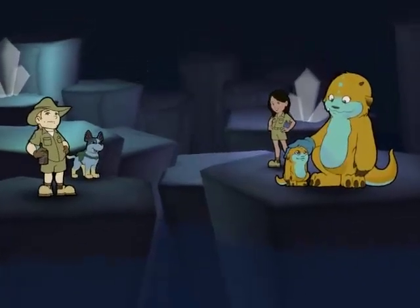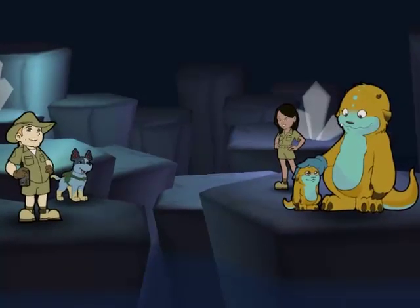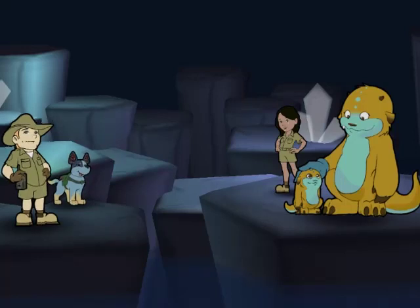You made it, and you brought the baby bunyip back to its mother. We couldn't have done it without some help. But I'm confused. I thought you said you were locked up. No, I said the baby was locked up. I just came back to keep his mother company because she couldn't bear to be alone. Well, that explains that. But who would do such a thing to a defenseless baby animal?